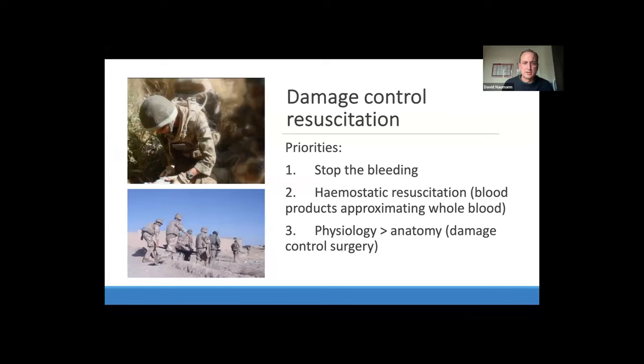And I include with that blood products approximating whole blood. And we'll go into that in a minute. And then most importantly, for damage control resuscitation, we are talking about the restoration of physiology and not anatomy. So you can ignore the mutilation of the body just for a bit and concentrate on keeping the patient alive. And I'm sure you all understand the concepts of damage control, that you can't do anything with a perfectly fixed dead patient. So you need to get that patient across the line to a point at which you can use definitive care.